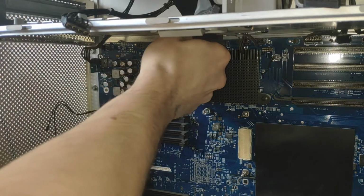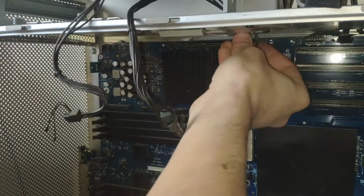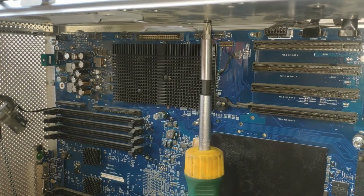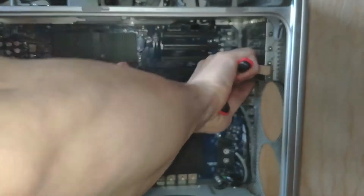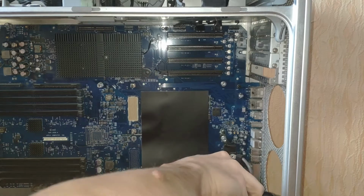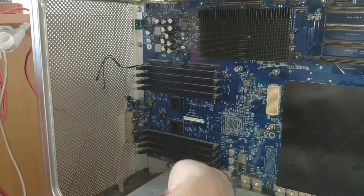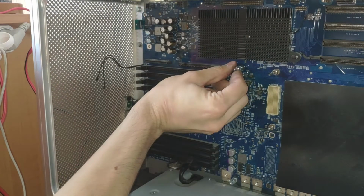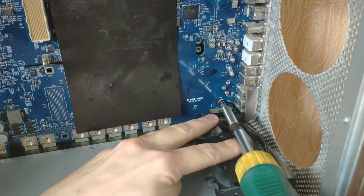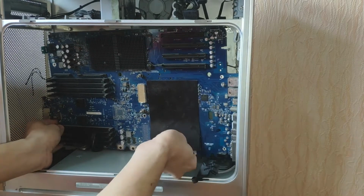Let's disconnect these top cables. Unscrew these upper bolts. Also we need to unscrew special bolts that hold the motherboard. Still unscrewing. A bit more. Excellent. I think we can pull out the motherboard.